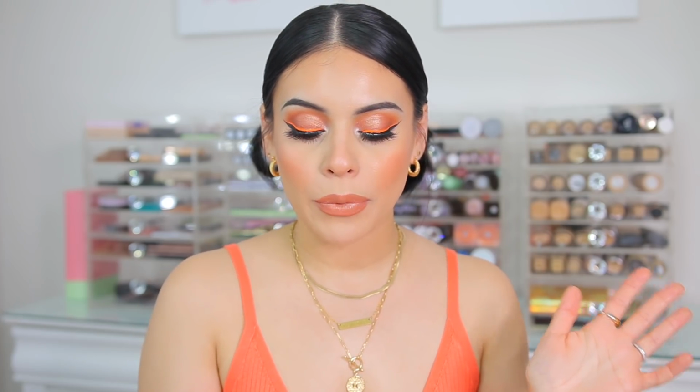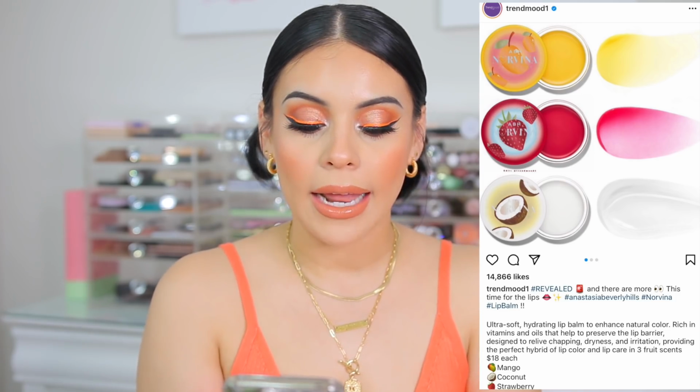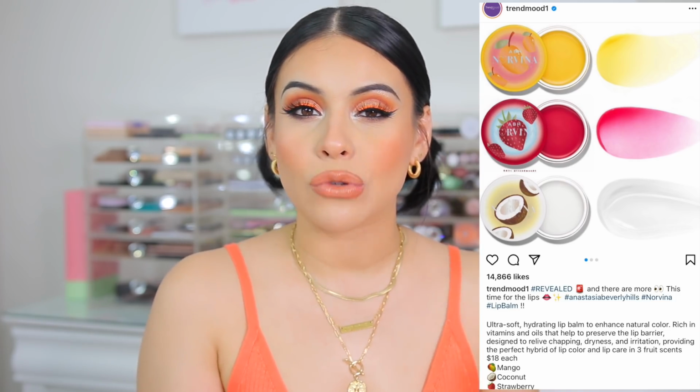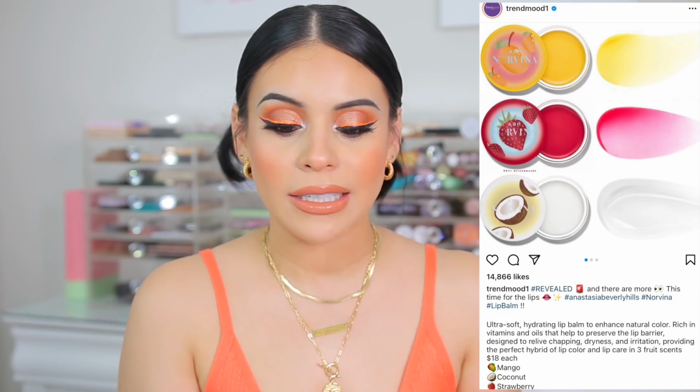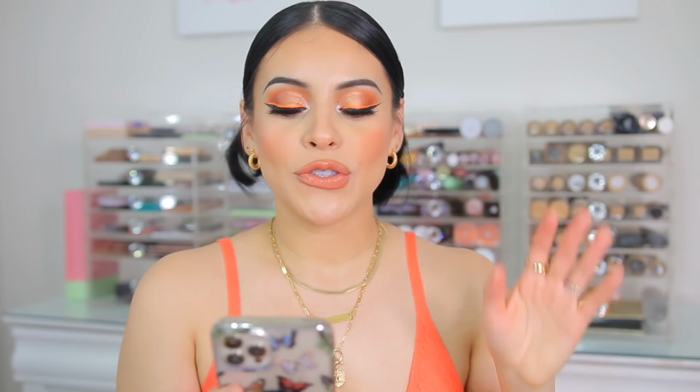Speaking of Anastasia, my screenshots are all over the place, by the way. They're not in order, but we have another very random kind of launch. So these are lip balms from Anastasia, and honestly, at first glance, these remind me of something from a drugstore brand. The scents look really good. We have mango, coconut, strawberry, but they're $18 each. So I think for what it is, it's a lot of money. It's expensive.